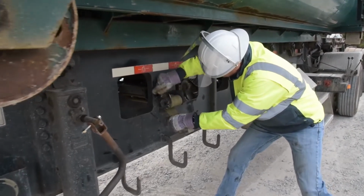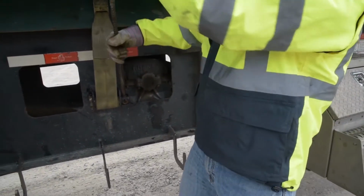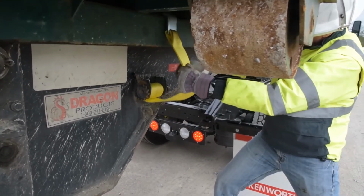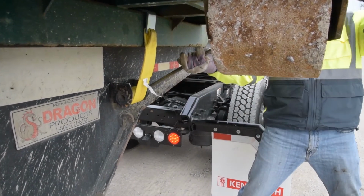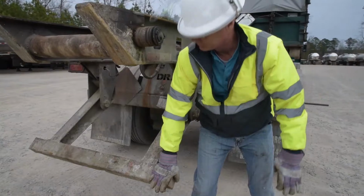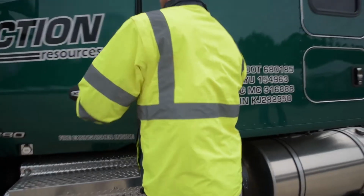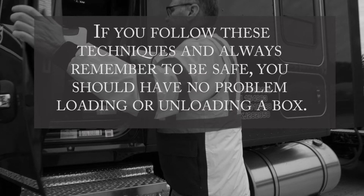At this time, if everything has been done properly, secure the box to the trailer using the straps that are located on both sides of the trailer. Once this operation has been completed, do a full walk around to check for any potential problems. Once you are satisfied that everything is secured properly, then and only then should you move the truck and trailer to a proper place to complete any ensuing paperwork. If you follow these techniques and always remember to be safe, you should have no problem loading or unloading a box.